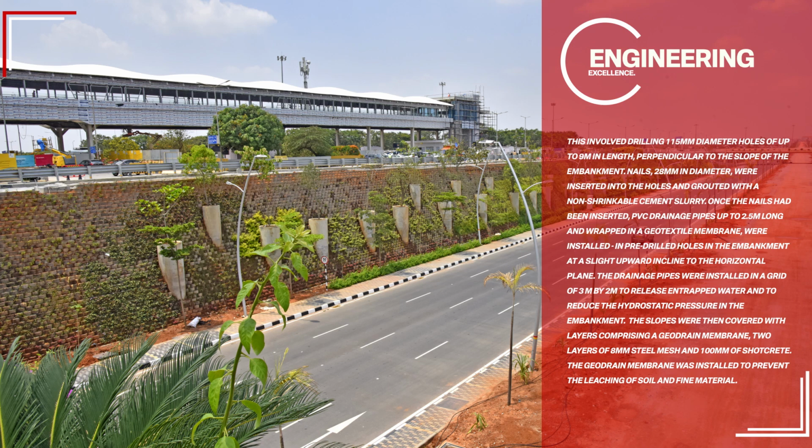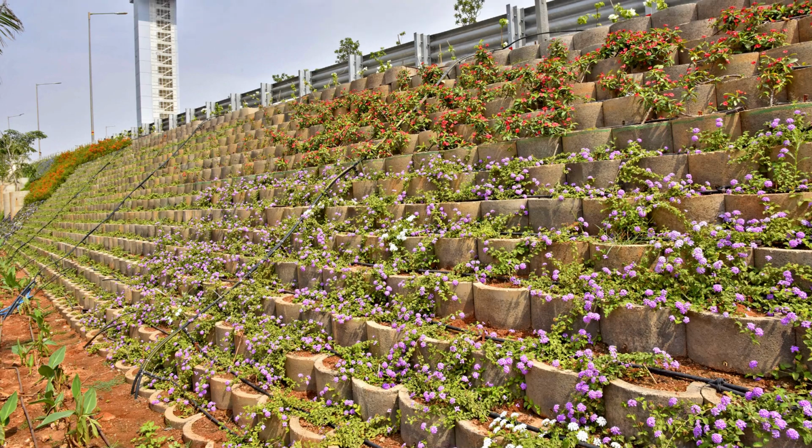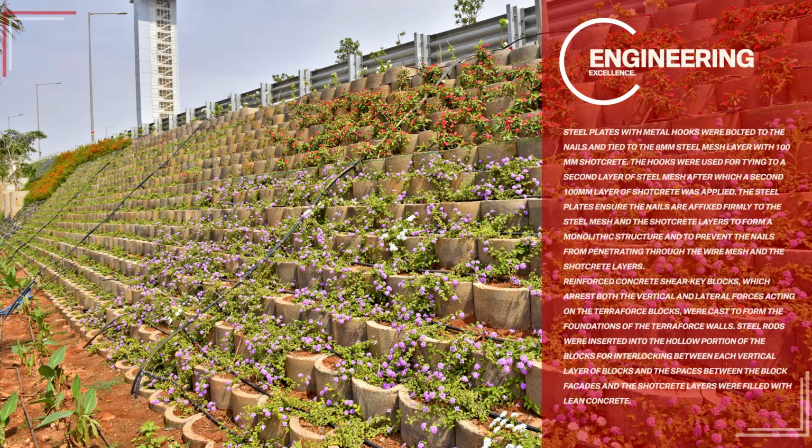The slopes were then covered with layers comprising a geodrain membrane, 2 layers of 8 mm steel mesh, and 100 mm of shotcrete. The geodrain membrane was installed to prevent the leaching of soil and fine material. Steel plates with metal hooks were bolted to the nails and tied to the 8 mm steel mesh layer with 100 mm shotcrete. The hooks were used for tying to a second layer of steel mesh, after which a second 100 mm layer of shotcrete was applied.